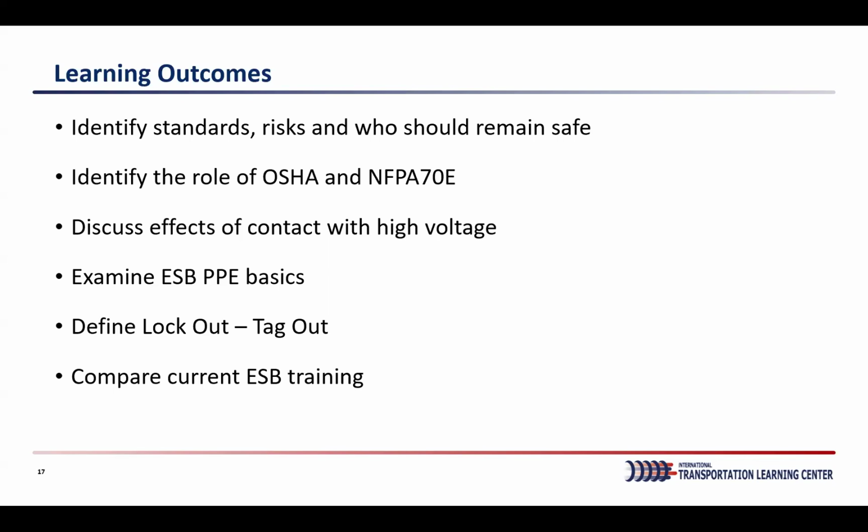We're going to talk a little bit about high voltage safety itself, because there are some basics that are good not only for electric school buses, but every electrical application. We'll examine the electric school bus and what's needed for personal protection equipment, touch on lockout, tagout, which will be covered later, and then compare where we're at in the three modules or three levels of training that are out there in electric school bus.